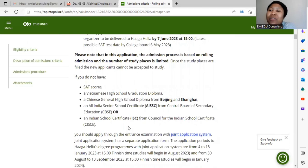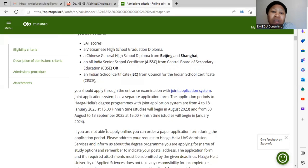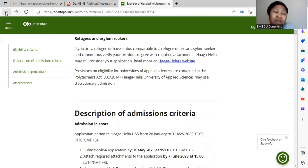What evaluation method are they using? Oh, now they say if you do not have an SAT score, all of this, you should apply through the entrance examination with the joint application system. So which means you write an entrance exam, even though it's a separate application. So these are some of the key things.